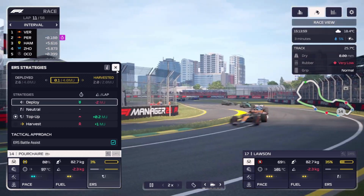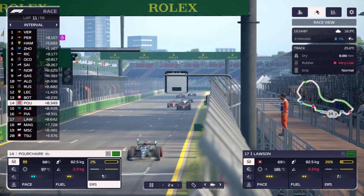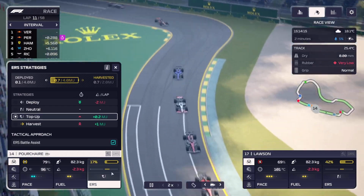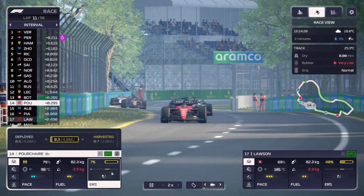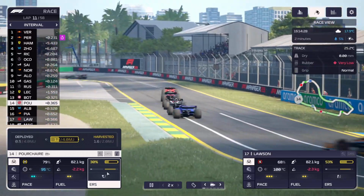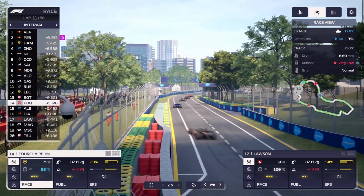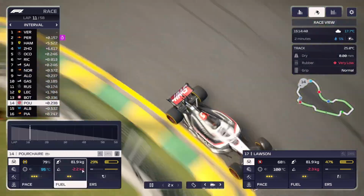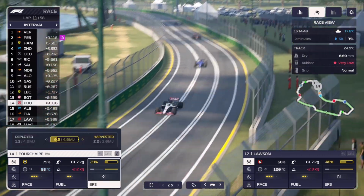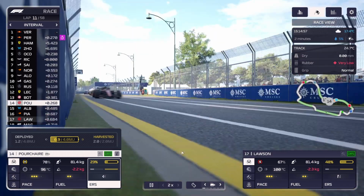All right, we got to top up now. Ooh, I don't know what to do here. Oh, we're starting to go cold on the tires. That's not good. All right, we've got to get ahead of Bottas.